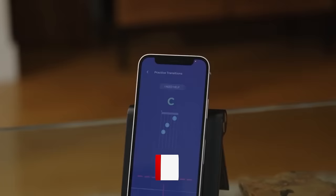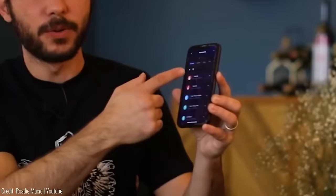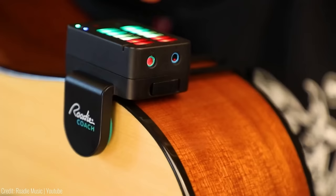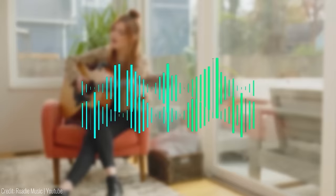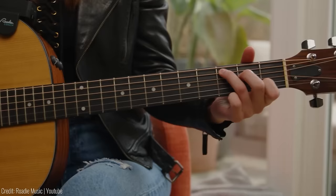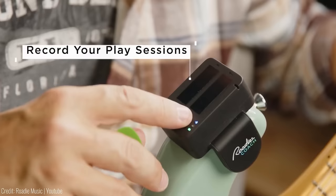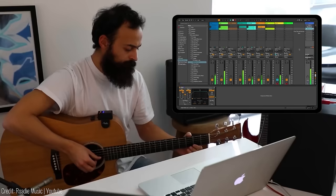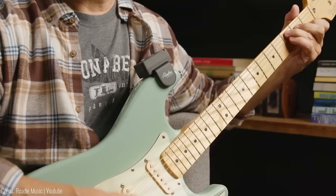This nifty gadget is here to help you learn how to play your favorite songs. With its interactive play feature, it records and stores your sessions in high quality while providing deep insights. Whether you play the electric guitar, acoustic guitar, ukulele, or even sing, Roadie Coach has got you covered. It attaches easily to your instrument and gives you critical visual feedback, tips, and exercises to enhance your technique and skills. Plus, you can use it to record your musical ideas or even control your digital audio workstation with Bluetooth MIDI commands. For $200, you will see your musical skills soar.